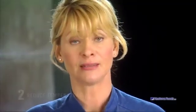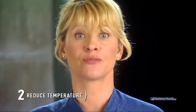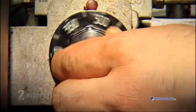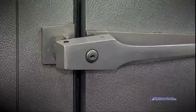For that reason, it's helpful to reduce the temperature of your fryers during slow periods. If a fryer is not going to be used for an extended period, turn it off. And remember, if you have multiple fryers, you can leave one on at full temperature and turn the others down.